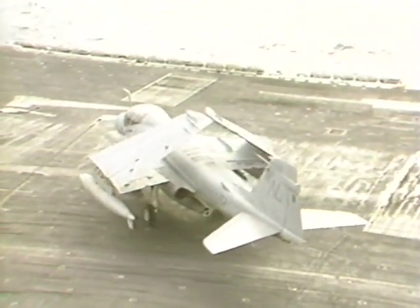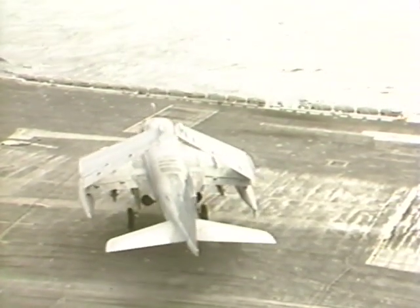Here's Mike Lucky Luciano of VA-52. We're the airplane on the ship that carries the most ordnance. And so the ship is here for us, mostly, and the rest of the airplanes in the air wing are here to help the ship or to help us.